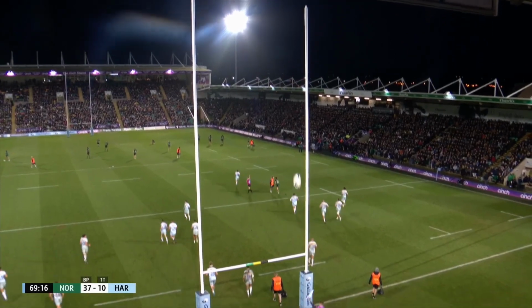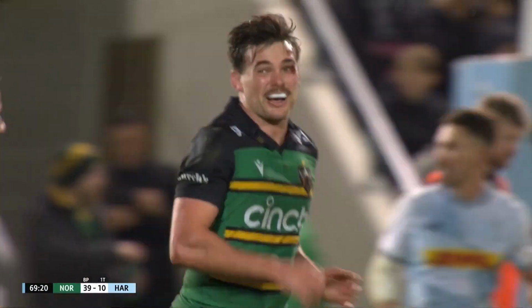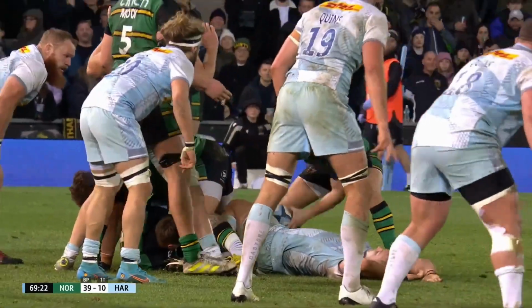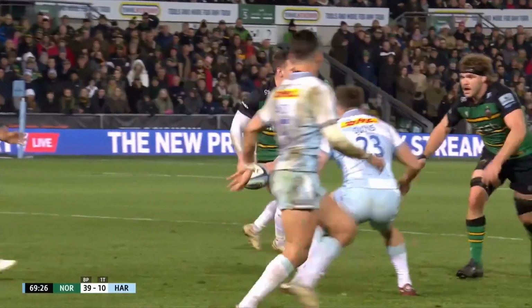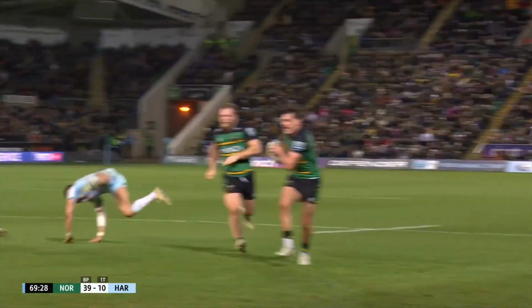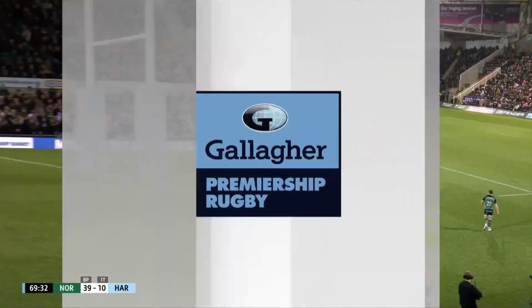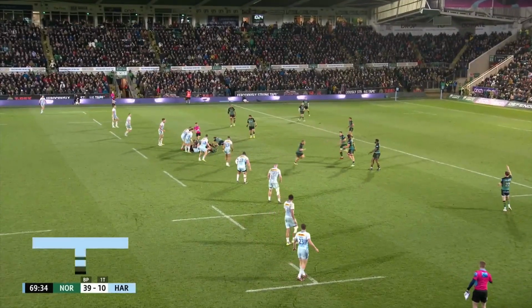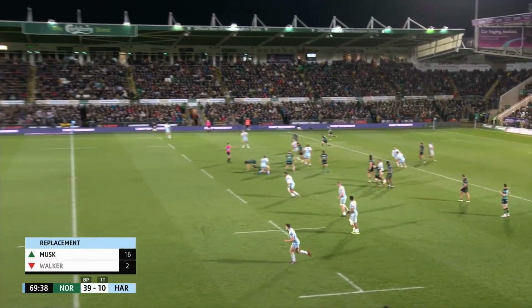2 more added. And the biggest score that Saints have notched up against Quins here at the Gardens, 39-10. Yeah, keeps his shoulders square as well, which is important to hold those defenders in front of him. Get out of it, you're miles off. Onside, please. Stop, Saints.